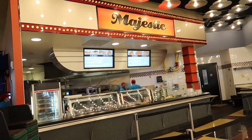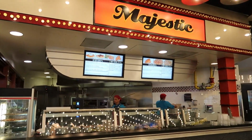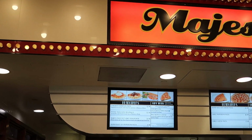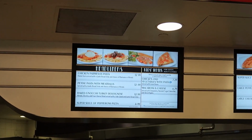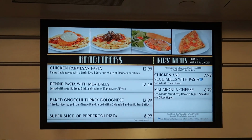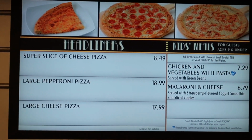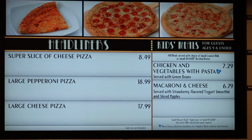So it looks like over here there's some hot food items. So we've got some chicken, pasta, gnocchi, and some pizzas. I'll just get a little bit of a closer look for you so you can see that. And then here's some pizzas, and you guys can always pause the screen and take a closer look at the pricing and some of the items.